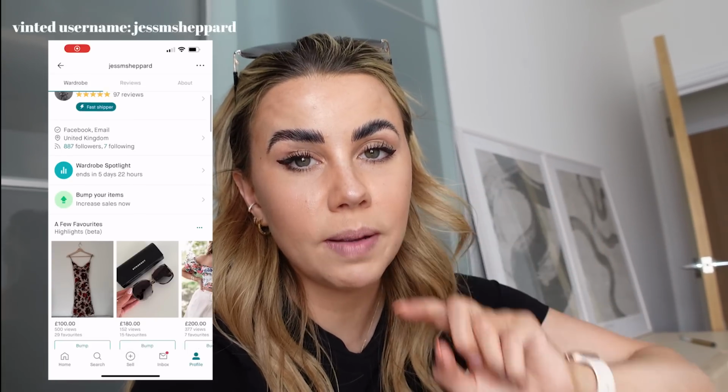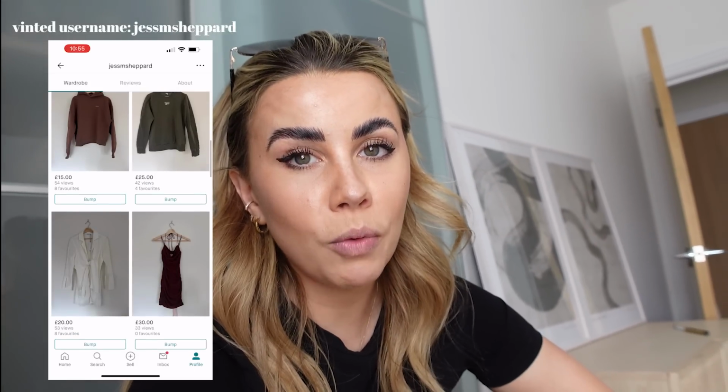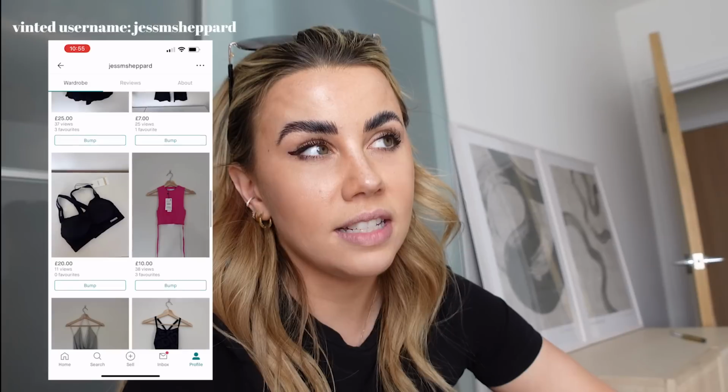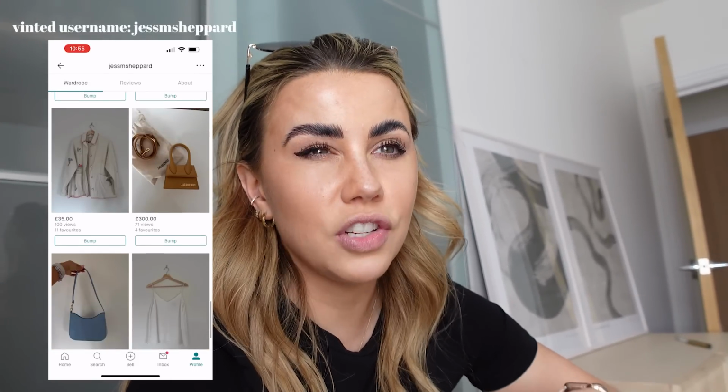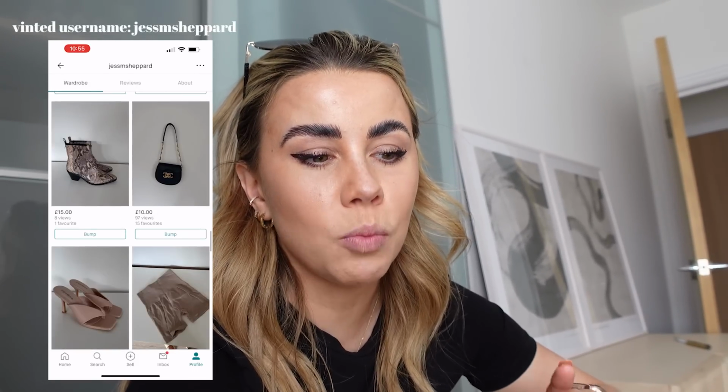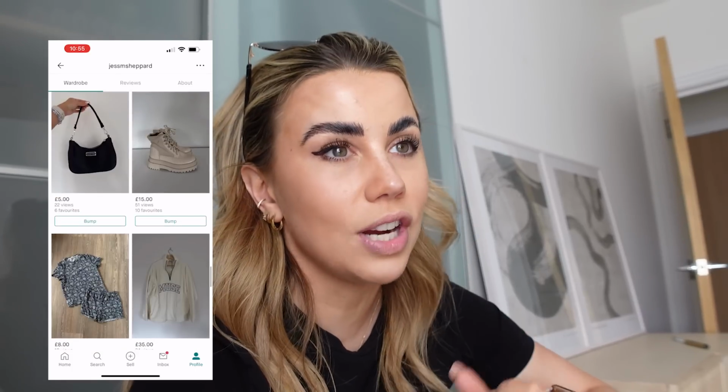I haven't really got a game plan. I haven't really got an idea of what room should go first. I'm kind of just gonna wing it and see what happens. So I've already started pulling apart the storage cupboard because I've listed some stuff on Vinted. I'll leave my Vinted username down below, but I've already pulled out all of the clothing that's gone on there, and I think because all the stuff is out, I might try and tackle behind it and just see what's there and what can leave, what can stay, what can go to charity, etc.